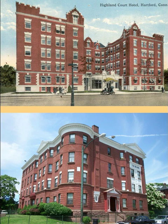The neighborhood was a streetcar suburb. Residents living in apartment complexes like these could walk or take public transportation to jobs downtown.